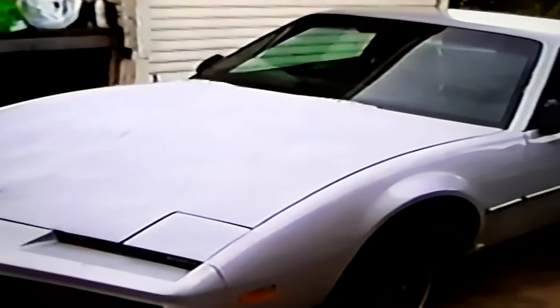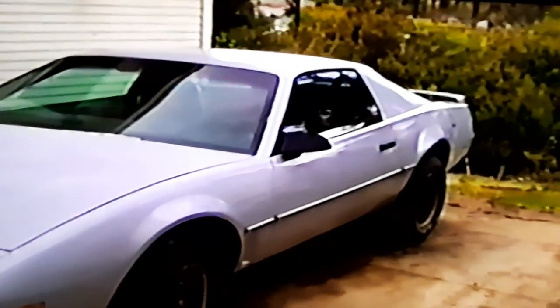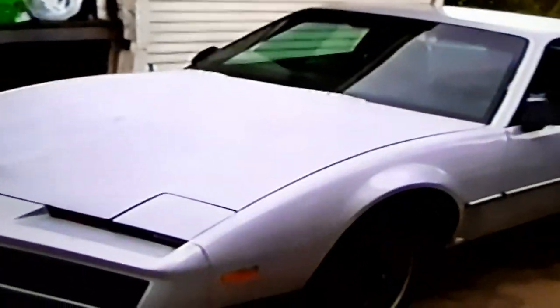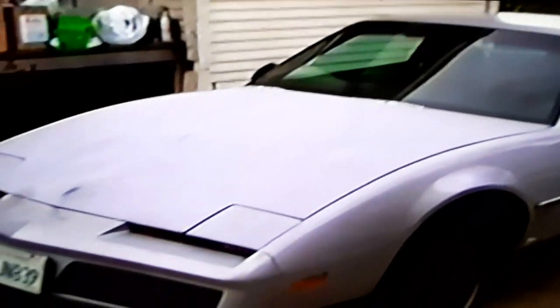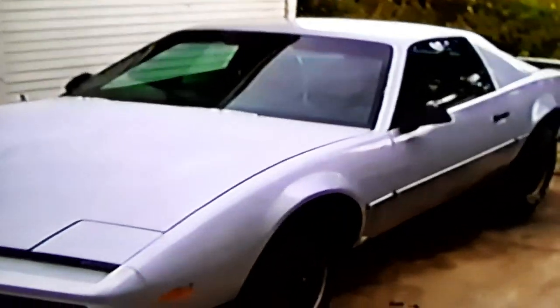So anyway, I actually painted this car right there where it sat, in the driveway. Didn't have a paint booth at the time. The only thing that I didn't like about the car is it didn't have the HO hood or the T-tops. But the car was super straight, original factory paint.